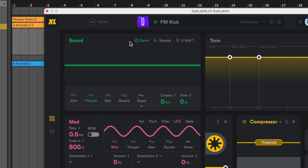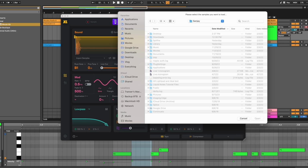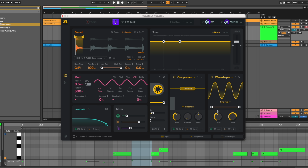Here's the tip. Sublab uses a synth, sub, and a sample to generate sounds. And you can even load your own samples. And then you can sculpt it and use the effects on your own samples as well. This really future-proofs the plugin.